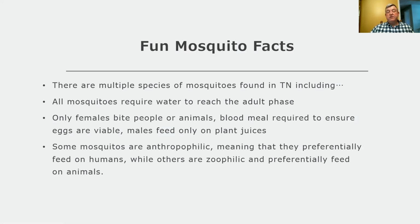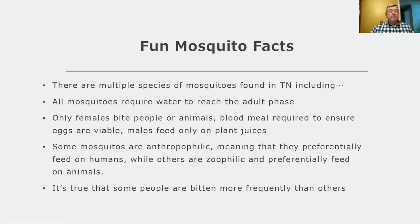They'll bypass animals to come by to human, while others are just the opposite. They're zoophilic, and they will bypass humans to go feed on animals. It's true that some people are bitten more frequently than others.